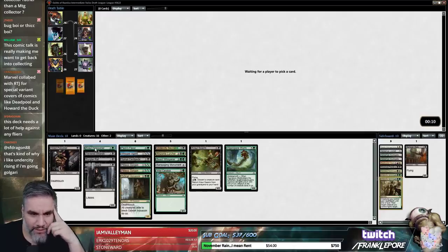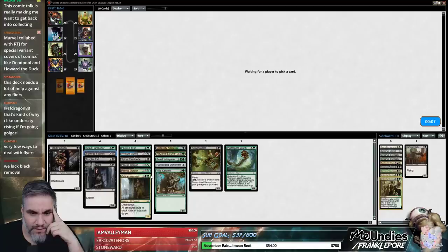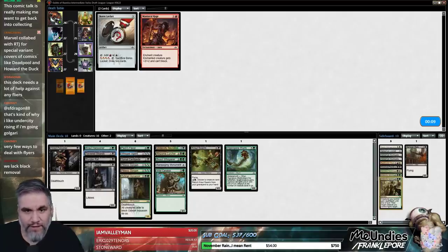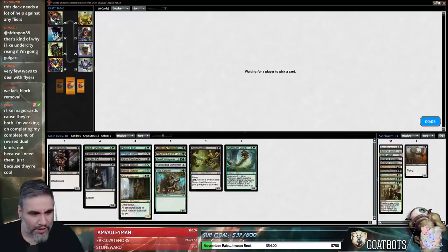Does this deck help against flyers? We have Crawl Harpooner, we have Crawl Swarm, we have lots of removal spells, we have Severed Strands. I'm pretty sure we can pick up a Deadweight in this pack. It's going to be the first pick, and our rare is going to be a Fire Mines Experiment. That's my guess. Seems a little random.